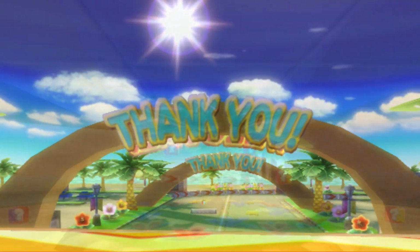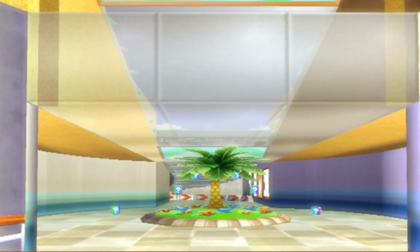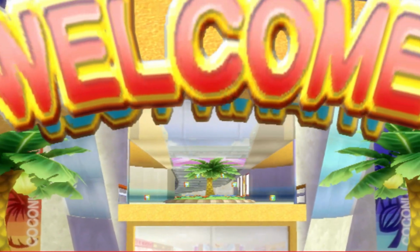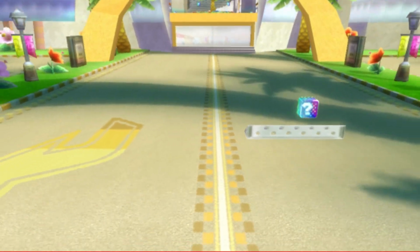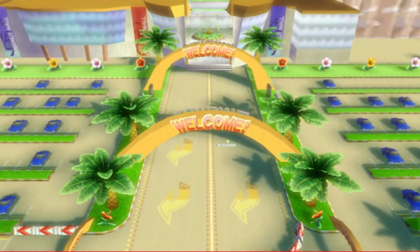And as much as I do like Coconut Mall, I don't want to spend the entire time talking about the same level over and over again. So, how about we move to something else? A little bit more gritty, something less happy, something that would pay a lot. Something owned by a man who likes his women like garlic.